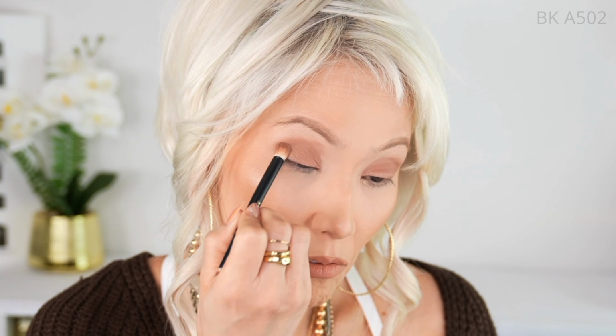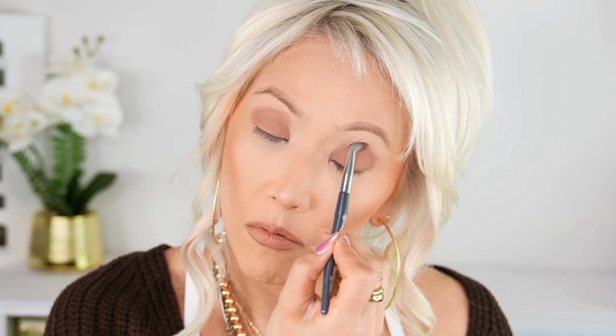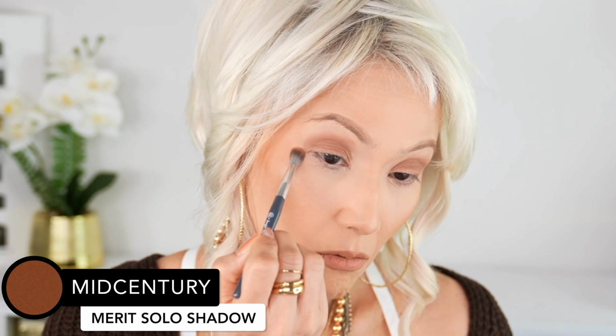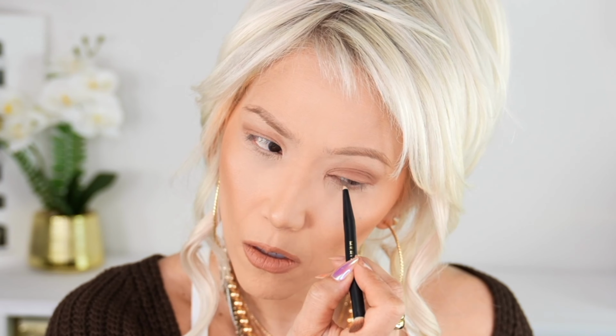But you know your girl's extra. And then I took my BK Beauty A502 and it was clean and dry because this one was a little wet. I just went in there and started smoothing out and diffusing out those edges. Do you guys see how easy that blends? It's unreal how easy and quick this look can be.